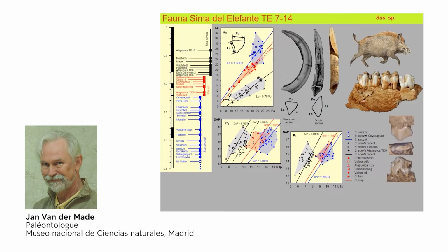Traditionally, the idea was that there are two species of pigs in the Pleistocene of Europe. And originally, Guérin and Vaughan published that first Sus strozzii until their zone 20, and from zone 20 onward, Sus scrofa. So apparently, these two species overlap in temporal distribution.